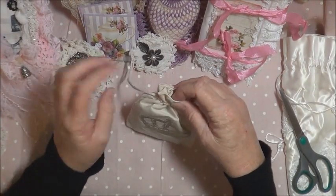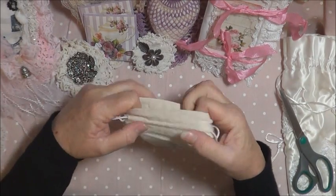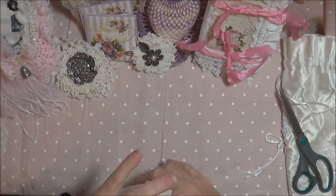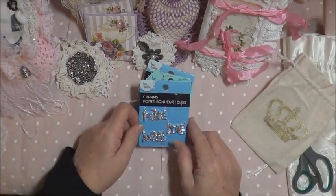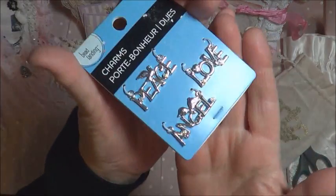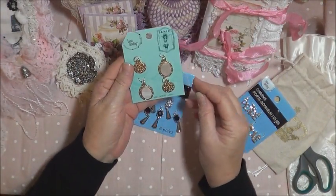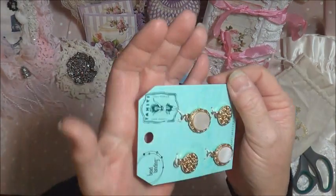And then I like this bag. It's got a crown on it. You see the bag, the gold crown, isn't that lovely? I do like that. And in here we have some charms. Peace, love, angel, gold ones. Oh, isn't that pretty? It's got like a mother of pearl effect on it.